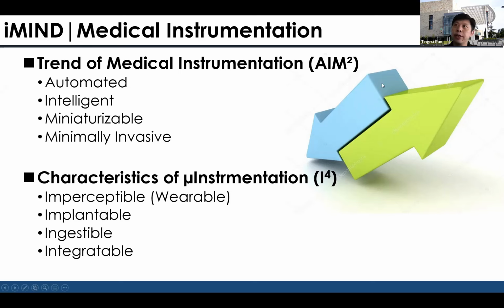On the other hand, you can see the medical instrumentation from the surgical side. We're driving towards making it smaller and smaller. Sometimes very small, tiny wires, the guide wires, get into people's bodies, navigate to the right position, perform some surgical procedures, and provide diagnostic information and imaging capacity as well. So there is automation, intelligence, and miniaturization, eventually delivering a minimally invasive outcome for clinical evaluation.